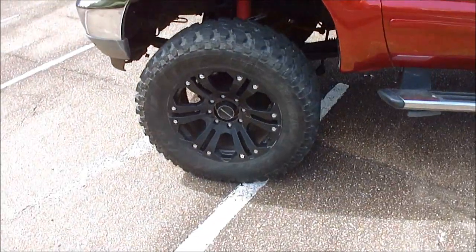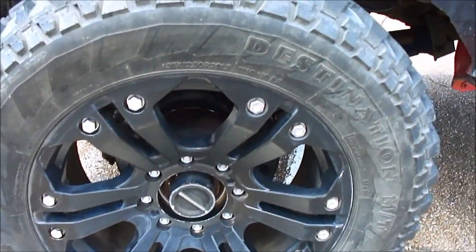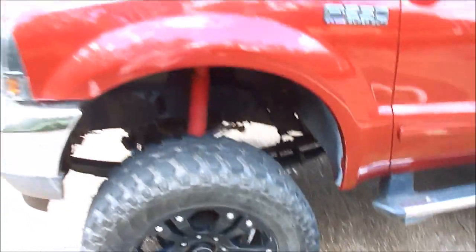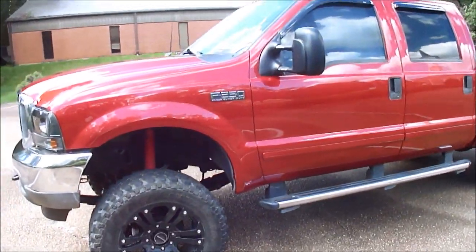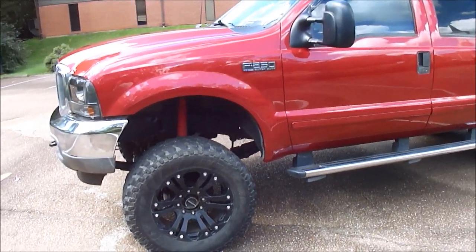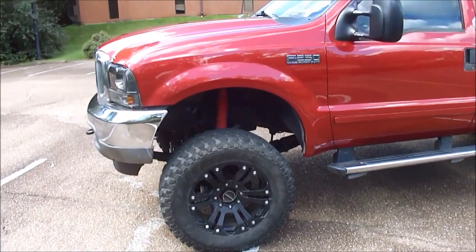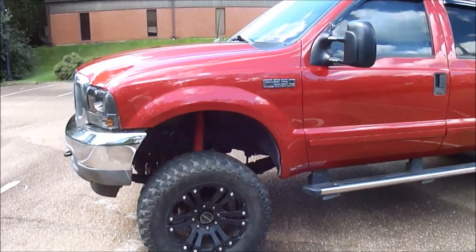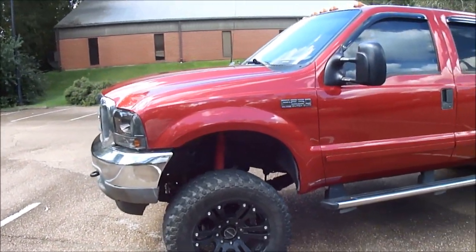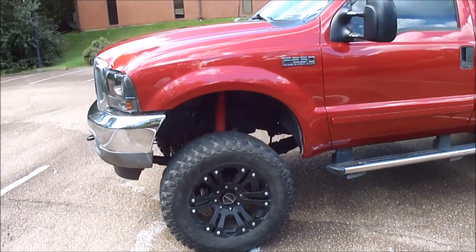It's got some XD series wheels. They are 20 inch, with a set of 35 inch Firestone Destination tires. Now that alone should tell you about how this truck has been treated, because a lot of times you get an older truck and they want to put a big tire on it, so they put some cheap tire on it that was made in China and it's going to blow up on you or last 5,000 miles. But these are the same tires I have on my '16 Platinum. I mean, they're good tires.